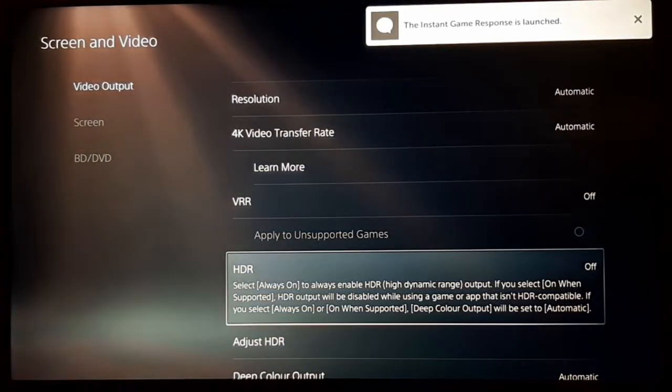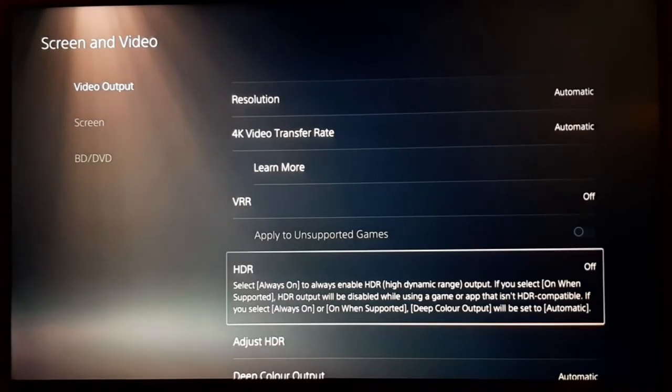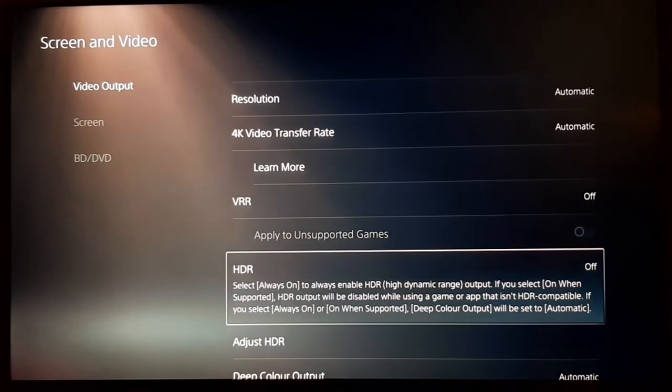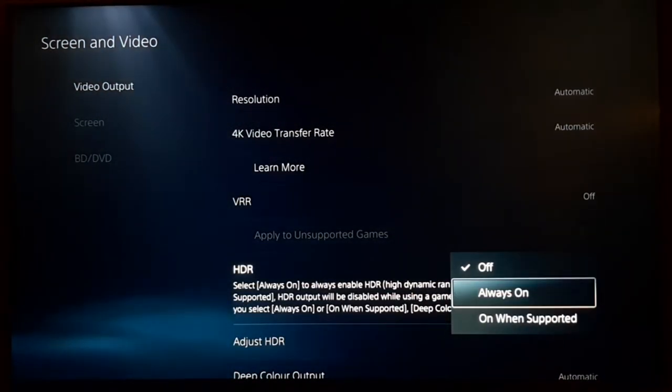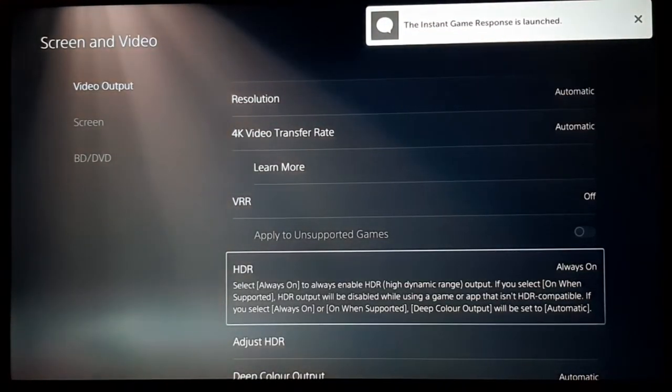Once you've done this, the screen will go black and then it will say off, and see if that resolved the issue. And straight away on my screen right now, that's resolved the purple pink output that I was getting. If that did resolve the issue, then you can go ahead and try and turn HDR back on if you want. And if you then get the pinkish display, then obviously turn HDR back off.